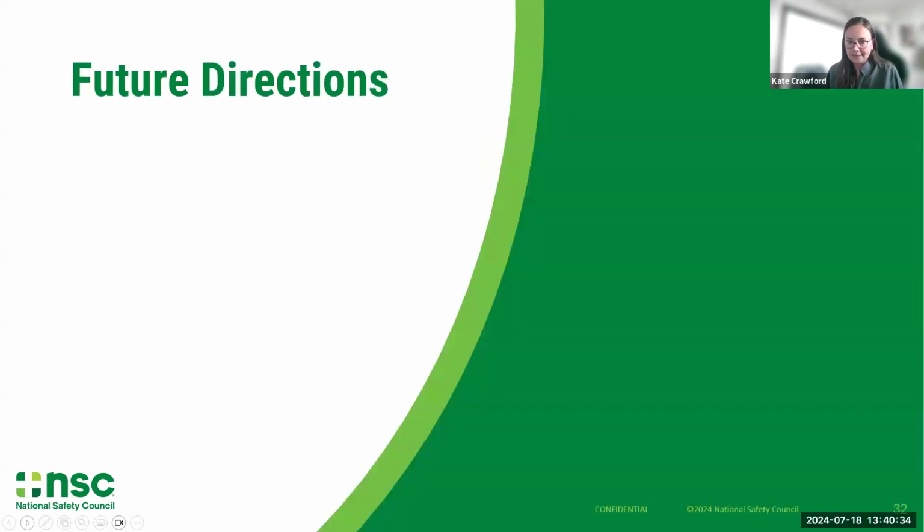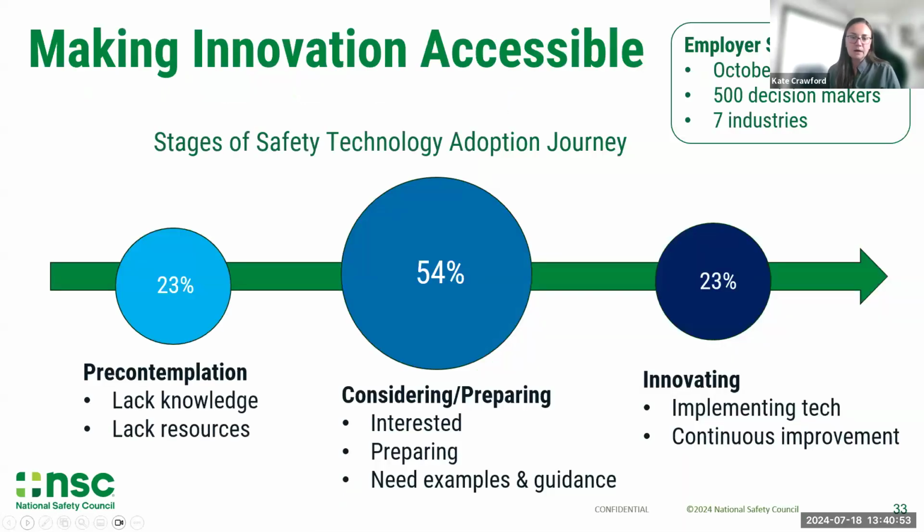So let's go to the next slide. I want to talk a little bit about future directions, kind of what we see Work to Zero going to be focusing on in the next 3 years, what some of the research gaps still are. So the next slide, one of the ways that we use these survey data was to really try and better understand where participants are in their technology adoption journey. And so we really see folks that kind of fall into these 3 stages.